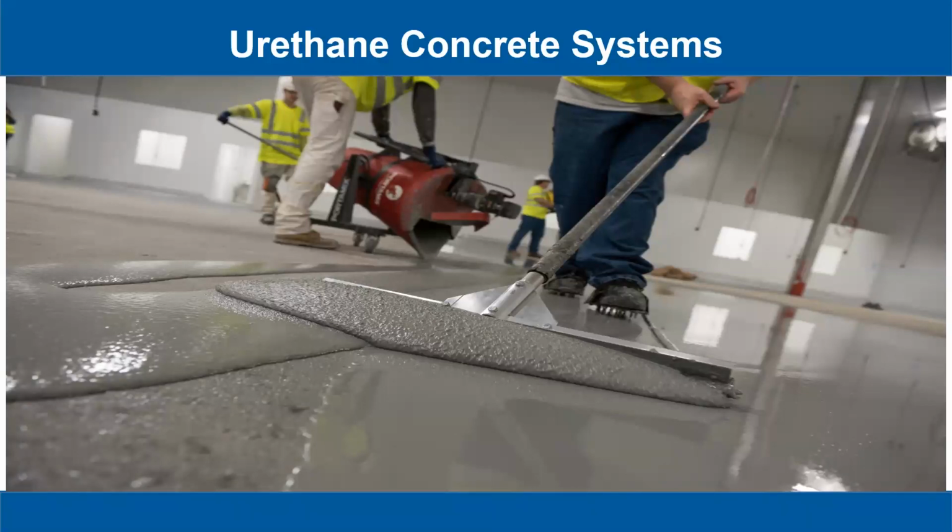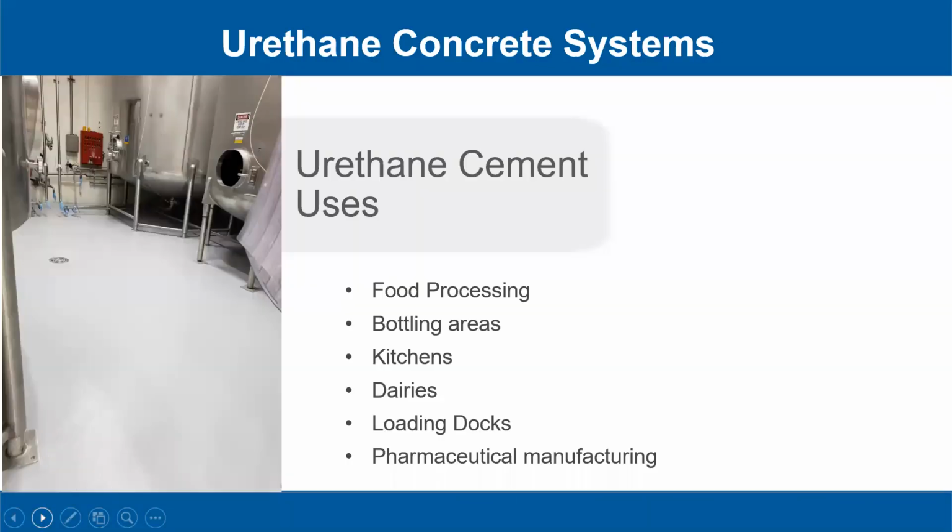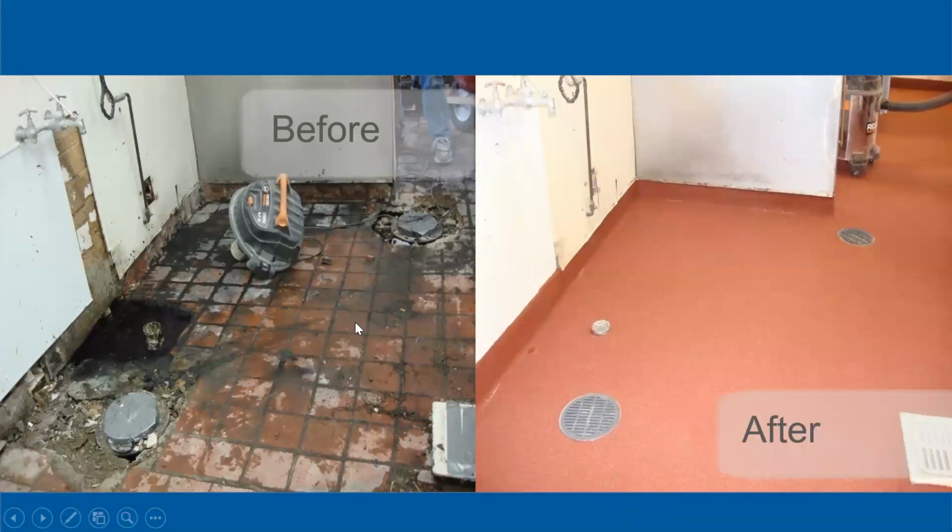These are about $6 to $10 per square foot installed, and I like them a lot because they're thermal shock resistant. It's what all the food and beverage plants use, and they bond really nice to quarry tile. And you may have commercial kitchens out there that want to renovate. They don't have the time to demo and tear out all that tile, nor do they have the money. So they can come in and clean that tile, degrease it, grind the glaze off the tile, and we have special design primers to bond to that tile and then put in these urethane cement systems, run the cove base right on top of the existing quarry tile cove base.